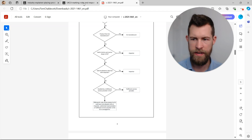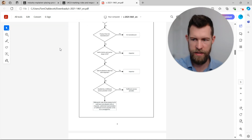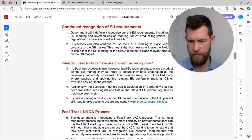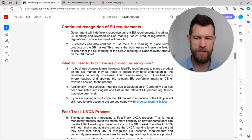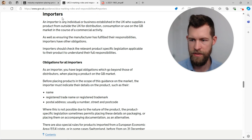But what if someone is selling from the EU or from outside of the EU into the UK? This doesn't apply, but the question is, what does? So if we go back to our first piece of documentation from the UK government, what do I need to do to make use of continued recognition? Well, down here, there's a link to importer responsibilities. So what is an importer and what are their responsibilities?